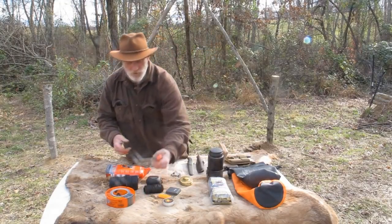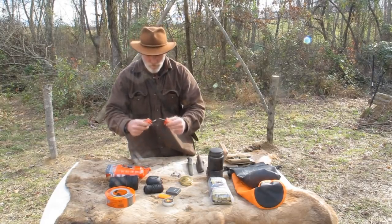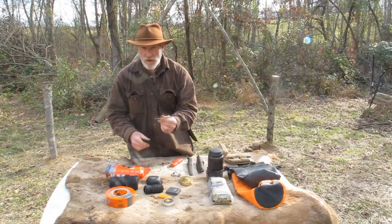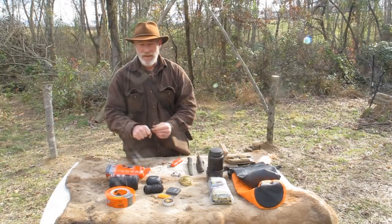Ferrocerium rod. We always want you to bring a ferro rod with you. It doesn't necessarily have to be a Pathfinder model ferro rod. Any ferro rod that will throw sparks is good enough. Remember that most ferro rods that have handles on them, the handles come off.